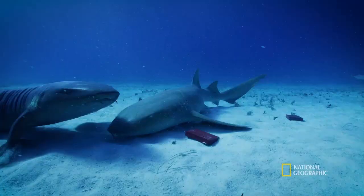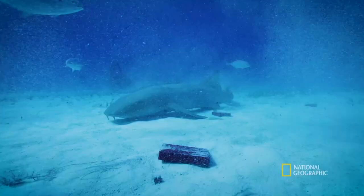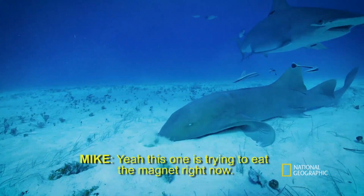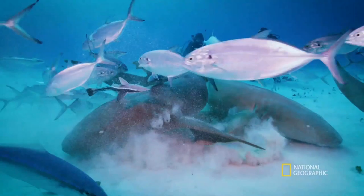The nurse sharks have a greater response. The nurse shark also stopped over that magnet. We see a strong response by these nurse sharks in particular. Yeah, this one's trying to eat the magnet right now. Look at that. You would say eating counts as a strong response. Nurse sharks are drawn to the magnets.